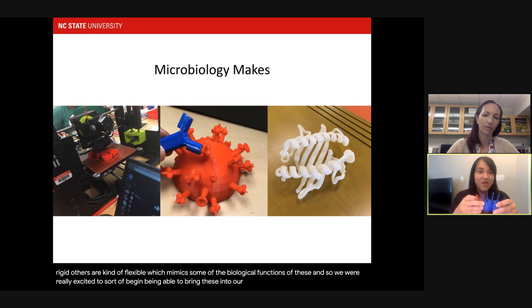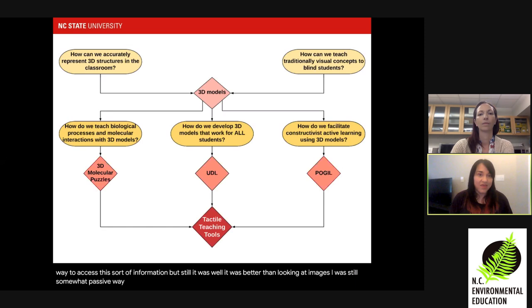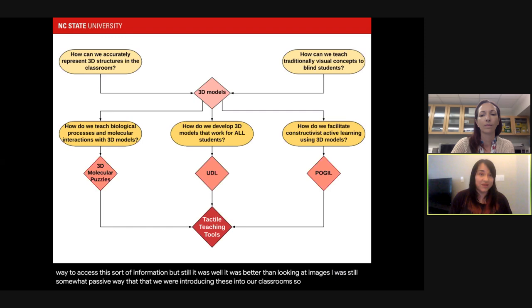But still, while it was better than looking at images, it was still a somewhat passive way that we were introducing these into our classroom. So we began thinking about how we might do this even more intentionally.